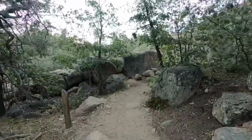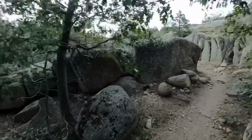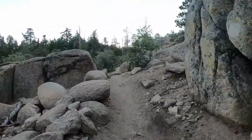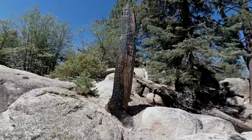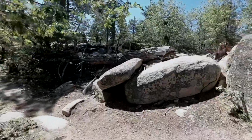Now keep your eyes out for these little interpretive posts. The displays are gone, but the displays allegedly used to have information designed by children in their interpretation of the trail, which is kind of neat, but they are no longer here with us, unfortunately. As you climb up, you can see some of the evidence of the 1970 Big Bear or Bear Fire here. It burned 51,000 acres, which is pretty massive.